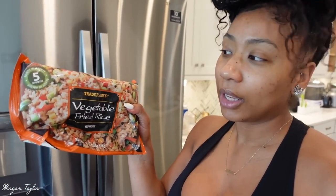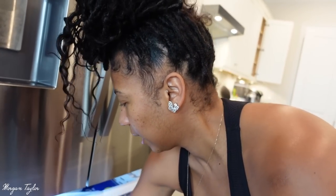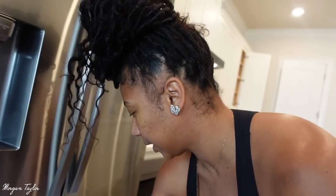But some of the other things I also like to get from Trader Joe's are this rice, this vegetable fried rice. And I have the chicken fried rice one. And these mushrooms are really good. So yeah. And so for dinner tonight, I am making, what am I making? Oh yeah, I'm making chicken thighs with the Thai style red curry sauce. This is really good. So, and coconut rice. So I'm making that for dinner.